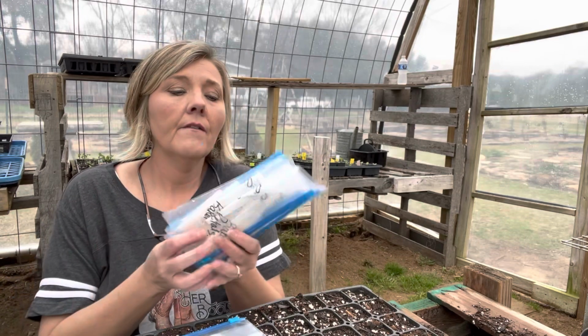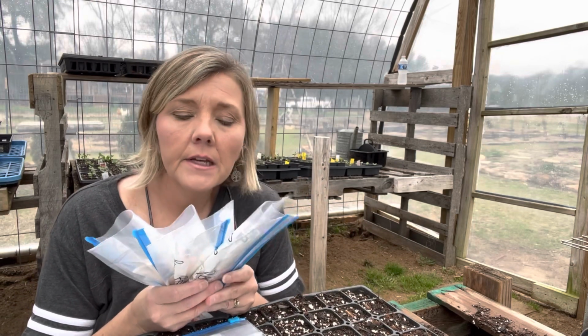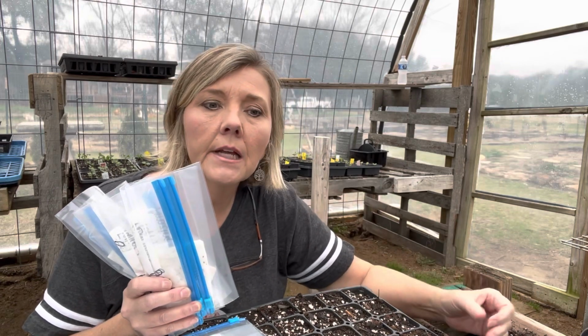But I also have all of these poppies and I wanted to try it. I wanted to just experiment, so I put these in the refrigerator, and I'm going to sow those in trays, and I'm going to put them on the germination mat to get them to germinate, and then I'm just going to bring them out here in the greenhouse.